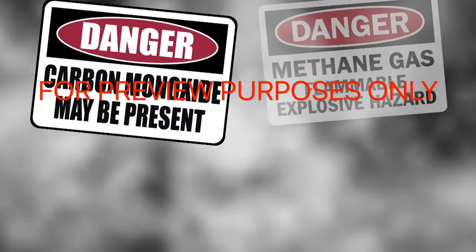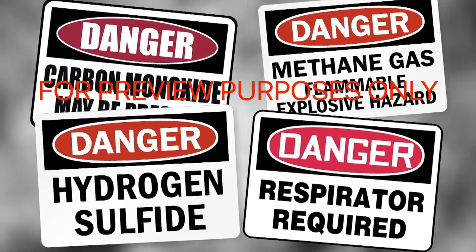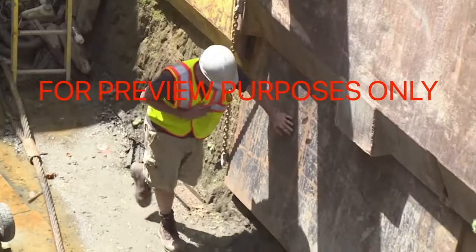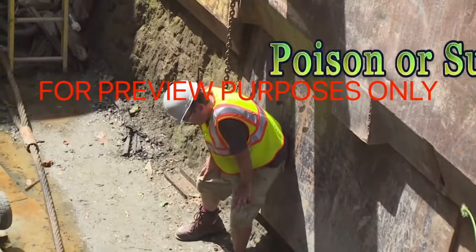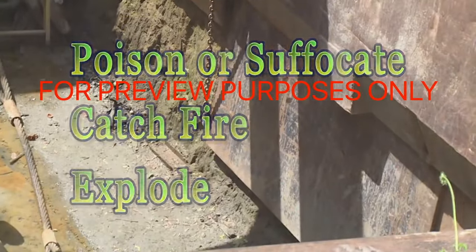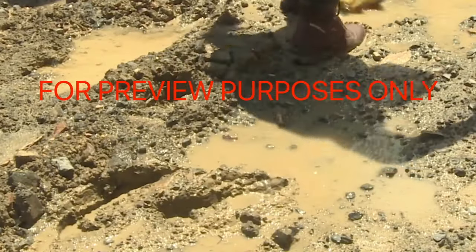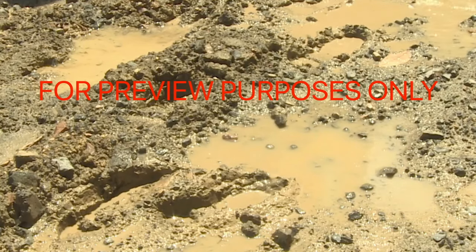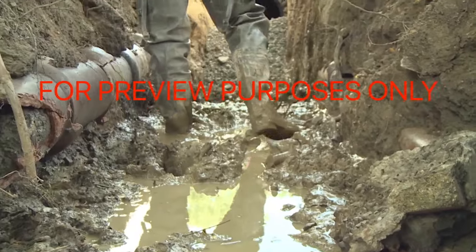Hazardous atmospheres can form in trenches dug near landfills and sewers or on sites that contain hazardous materials. These fumes, gases, and vapors can be colorless and odorless and can poison or suffocate workers, catch fire, or explode without warning. Rain and other water that makes its way into a trench not only increases the chances of a cave-in, but the sloppy conditions make it harder to move safely inside the trench and to get out fast if need be. Standing water also creates a drowning hazard.